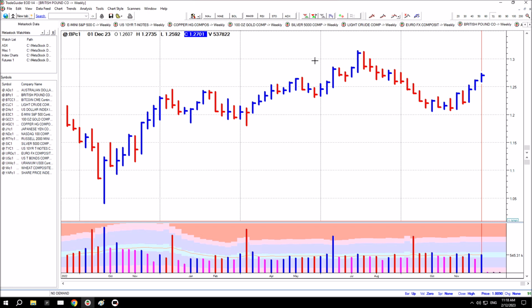British pound currency futures. Lows of the range come through here. Here was the breakout above and the consolidation in response. Price pushed out again. That shelf comes through there, and price pushed up.